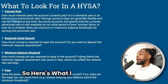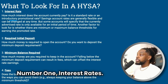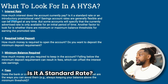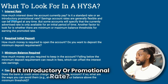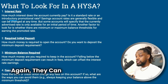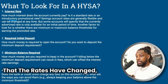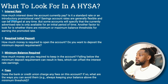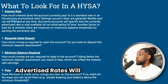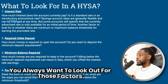So here's what I look for in a high yield savings account. Number one, interest rates. How much interest does the account currently pay? Is it a standard rate? Is it an introductory or promotional rate? Savings account rates are generally flexible, and again, they can change at any time. So if you're watching this video and you're seeing that the rates have changed, that's a normal thing. It does happen. But some accounts will specify that current advertised rates will only be available for an initial period of time. You always want to look out for those factors.